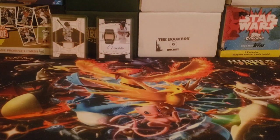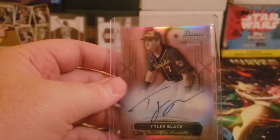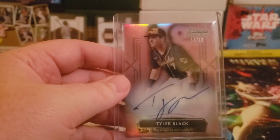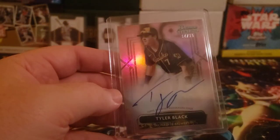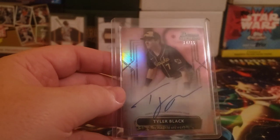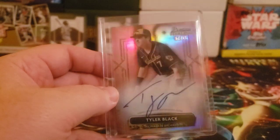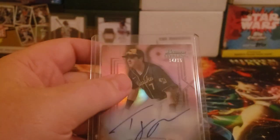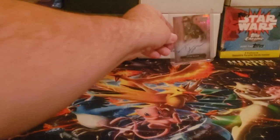All right, next from 2022 Bowman Sterling. I know I picked up some of his stuff early. He had a solid season, first season in the minors. Got this essentially really cheap, it was like $20. I can't remember if they call it the rose gold or the pink parallel, but it is numbered 14 out of 15 for Tyler Black. Nice little prospect card right there.